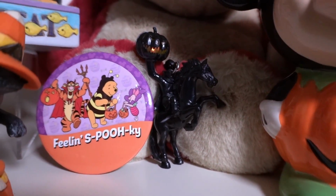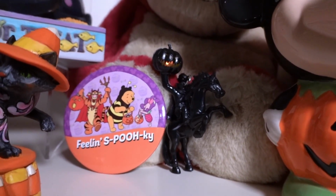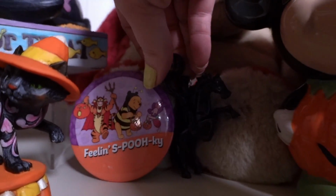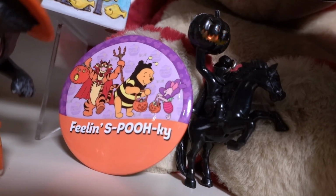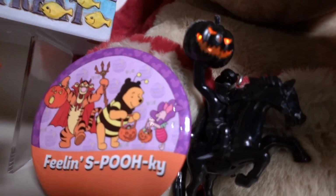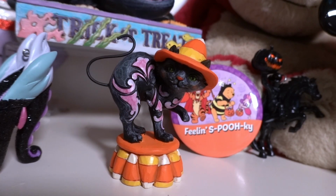Down here we have the Headless Horseman. This is a keychain that I received. It's actually a straw topper that I got from Mickey's Not So Scary Halloween Party at Casey's Corner. And the pumpkin head lights up. My friend Jess sent me this Feeling Spooky button. Super duper cute. It's got all of the little Winnie the Pooh characters I love. Look at Piglet as like a little daisy. So cute.